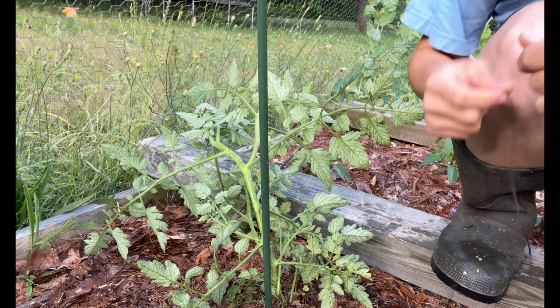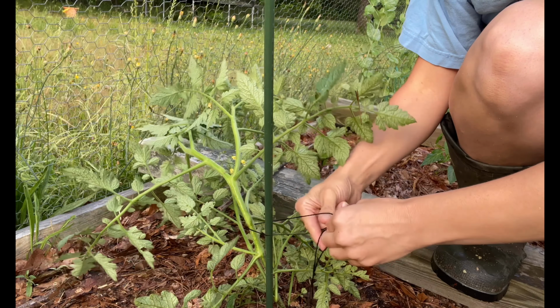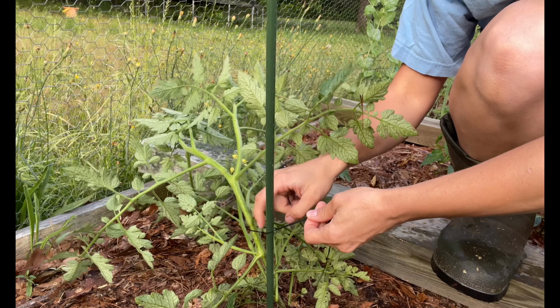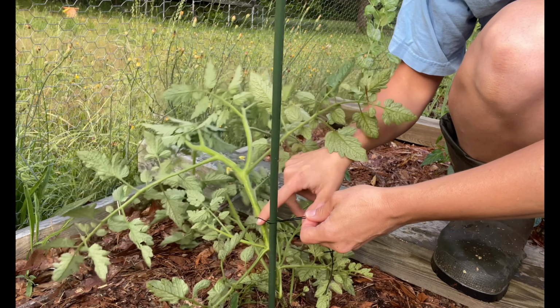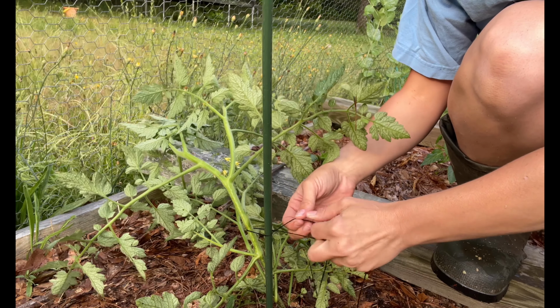Every 6 inches or so, I will tie this loosely to the pole. I want to have some space in here so that if the wind blows, it can move. You don't want to have it so tight that the string will cut into your plant.